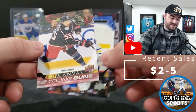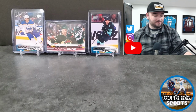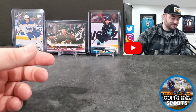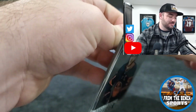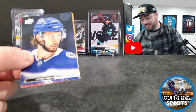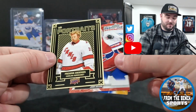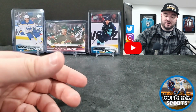Carson Meyer. The triple Blue Jackets teaser box. Who packed this box? Give me two Carson Meyers and a Trey. And no Kent Johnson still for the base. Anthony Cirelli, Artin Zub, Sean Corrali, Daniel Sprong, and a portrait of Freddie Anderson. So I think this is looking pretty similar to another box I had.